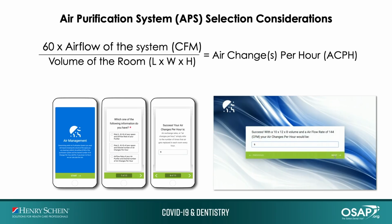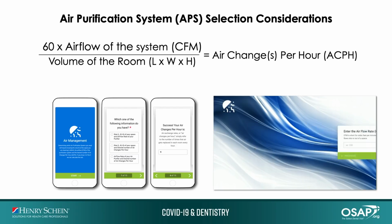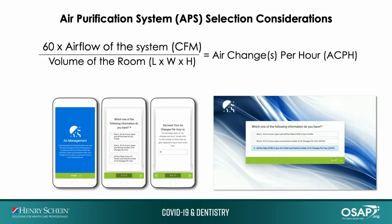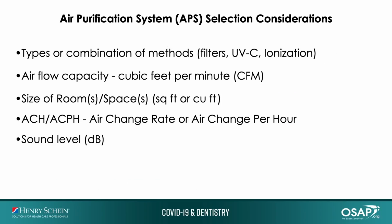You can also work backwards and say, okay, I know the CFM of the air purifier, and I want to figure out what size room I can accommodate with that air purifier, based upon the number of changes that you want to accomplish. Or if you know the space and the desired number, you can figure out what CFM you need. So it's pretty simple to sit down and really figure it out with the specifications of air purifiers.